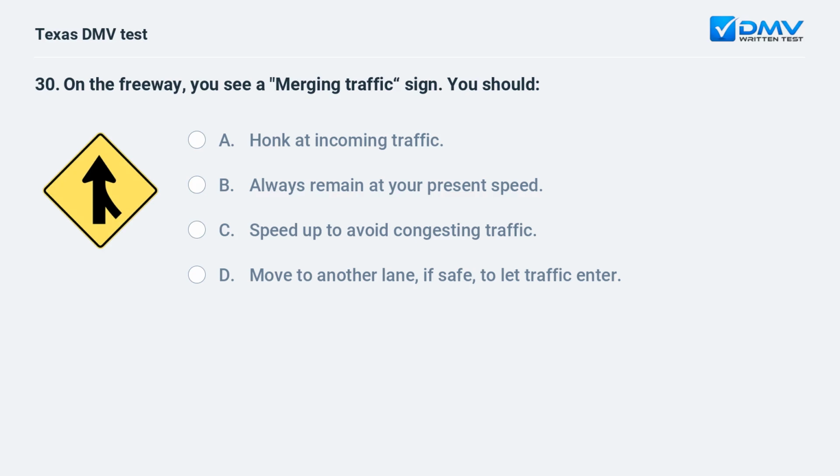On the freeway, you see a merging traffic sign. You should A. Honk at incoming traffic. B. Always remain at your present speed. C. Speed up to avoid congesting traffic. D. Move to another lane, if safe, to let traffic enter.